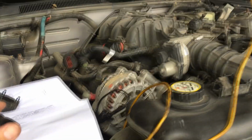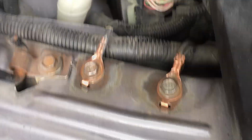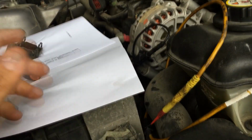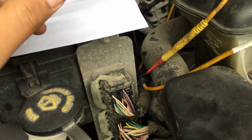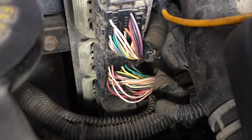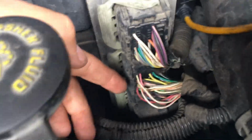All right guys, so I am back. It is the following day. Like I showed you yesterday, we went ahead and cleaned up some grounds. We didn't have any luck with that. So we're gonna go ahead and go straight for the computer, check powers and grounds. The C175B connector I've been able to identify as this middle one right here.